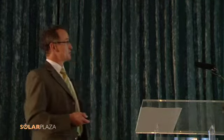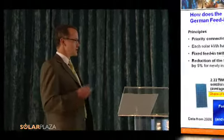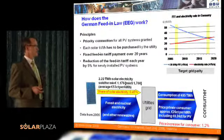So how does the German feed-in law work? I'm sure I can go very fast through that slide, because I'm sure you are all experts regarding that. But it's always important to mention the principles behind, because it's a very simple structure, and I think this is one of the reasons why it is so successful in Germany, but also successful in discussions in other countries.